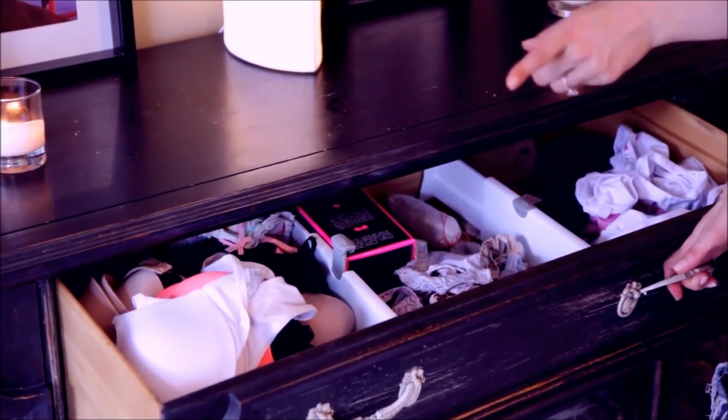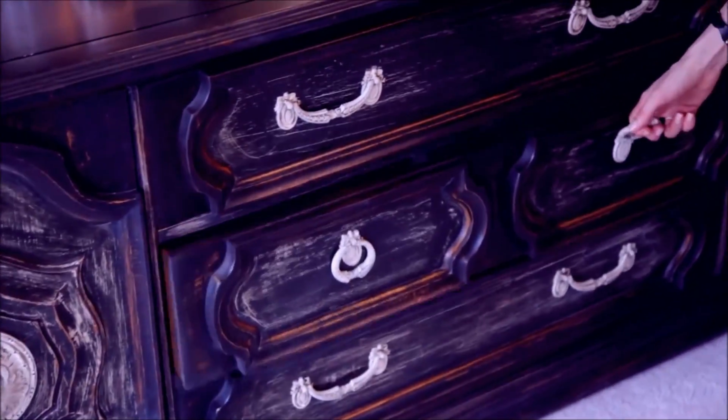I have a little confession to make. I have a wicked case of drawer envy, and here's why. This is actually legit what my drawer looks like right now. No, that hasn't been staged. And if you look at my t-shirts, they're also quite disorganized.